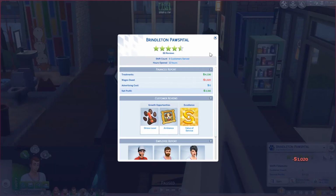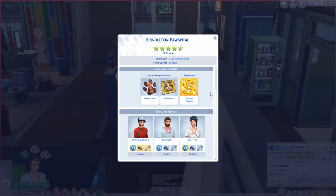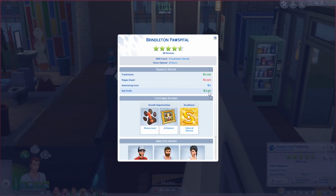And we are still at the 4.5 stars, and our wages, we paid $1,000. That I think includes some training we did. So our net profit was 3,316 simoleons. So that 4,111 I think excluded the cost of the treatments. So our value of service is still good. Maybe we can increase the prices with that, because even though they say our stress level and our ambiance is a growth opportunity, they usually think it looks nice when you look at their pop-ups.